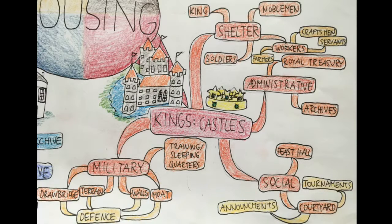Castles could also be considered a military base in some sense. It had sleeping quarters for the highest honor knights and training areas. It also had a moat for keeping opposing military forces away, thick walls, the terrain on which the castle was positioned, and a drawbridge with the same function. These last four could also be labeled under defense.